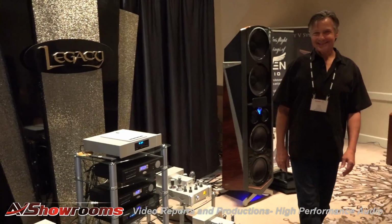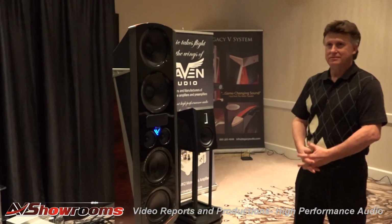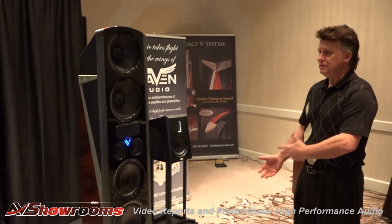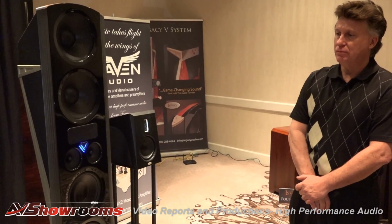That's so great. Bill, and the speakers again, this is the flagship speaker. Yeah, this is our Legacy V system, and like Dave said, it's a quad amplified system, and so the way it's configured now, you need to supply two channels of amplification per loudspeaker. And it's, of course, controlled by our Wavelet processor.